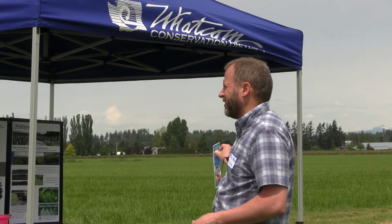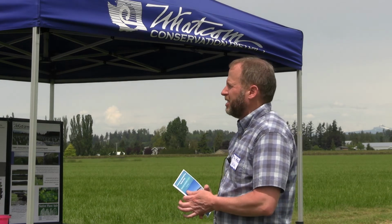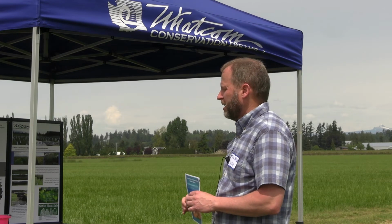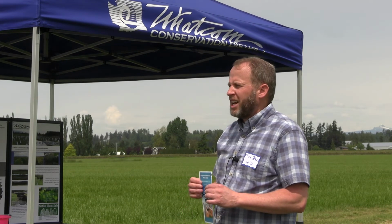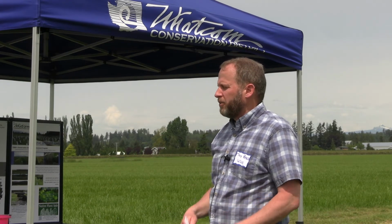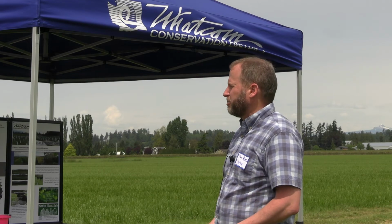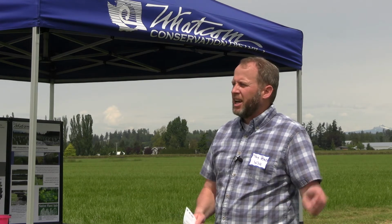This tool is built on top of and in collaboration with AgWeatherNet, and it uses AgWeatherNet data. It also uses other network data, but the number that it actually calculates is reference evapotranspiration, which is the amount of water that a full-grown alfalfa crop would be using if that alfalfa crop was out on any particular day. And that number gets multiplied by a crop coefficient that's specific to that crop and that crop's growth stage.